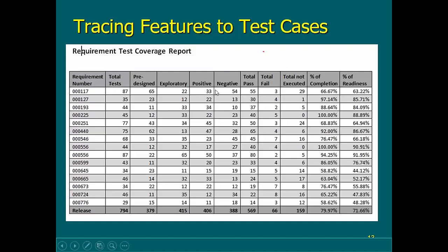Those of you who attended my courses on software testing know that I'm very big at positive versus negative testing. So I tell people to tell me how many of those test cases are positive, how many of them are negative. And then you keep track of how many passed, how many failed, how many yet to be executed. Based on these numbers, you can calculate the percentage of completion, which means have we done?